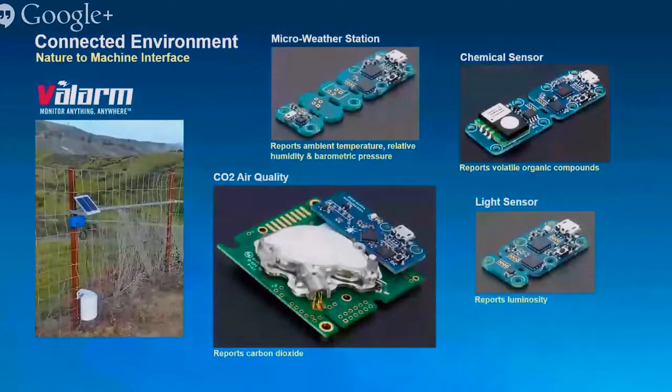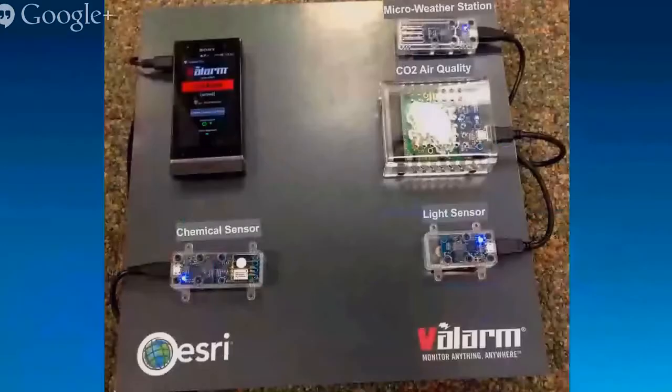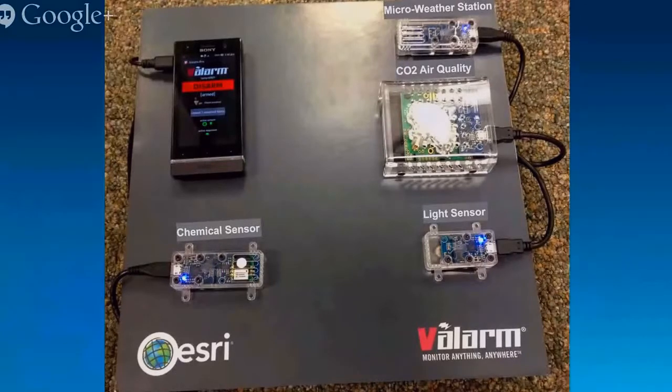So I have a sensor board here that's got these devices on them. And what we can see here is that these are all connected through a commodity Android device. And this is commodity hardware that we're connecting through USB to this device. And this device is going to report all of the information about these sensors to a server so that we can analyze this data as it streams in. So we've got the weather, the air conditions, the lights, and the chemical sensors.